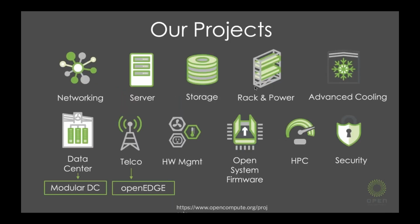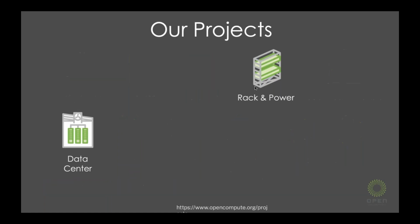We have 15 to 20 different projects. I encourage you to go on to the Open Compute website, review the types of projects and the types of contributions that our companies are contributing. It's really impressive. Everything from the networking all the way down to telco and edge. There are some really impressive areas where the teams are working to solve various problems in the data center.